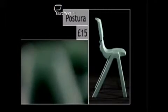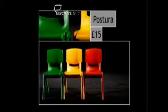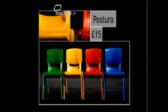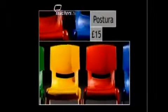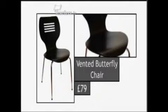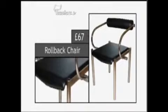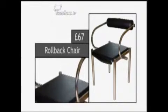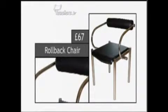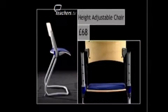The Postura is very strong. It's one piece of moulded plastic and recyclable. A little more money, a little more style. An ergonomic chair, adjustable for all ages.